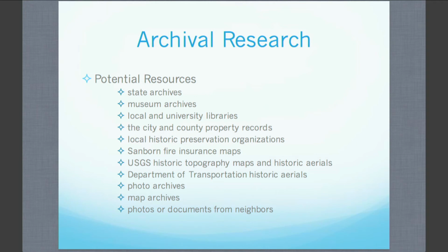After you've looked at the regional context and prior research, you can finally start on the site-specific archival research, and this is something I wish I had started earlier in the project. I spent a little too much time on the regional context because it's fascinating and really complex, but there's a ton of archival material for this particular project. I'm sure most people in the audience have a ton of research experience, and this may not be helpful, but if there's anyone out there just starting, these are some potential resources that might be helpful.